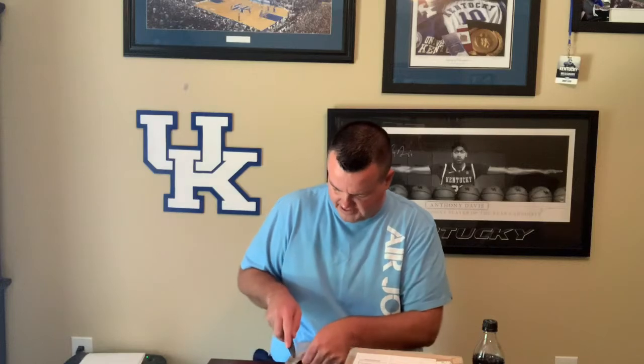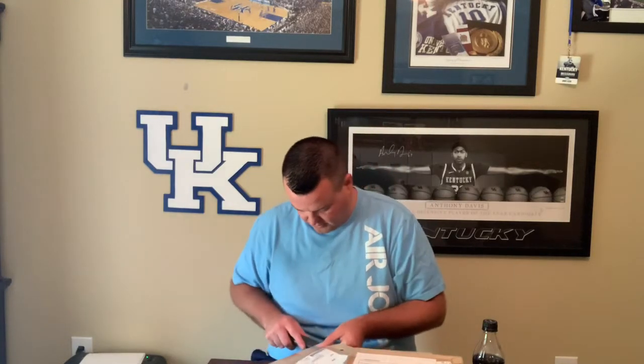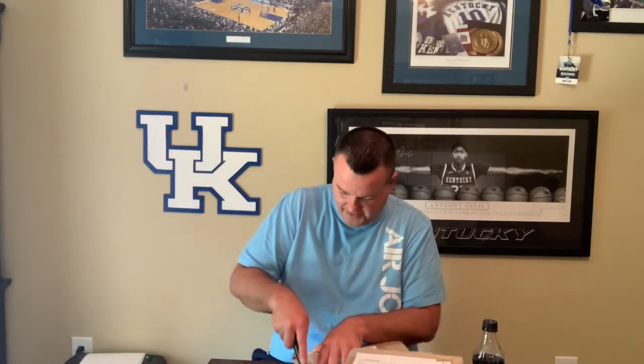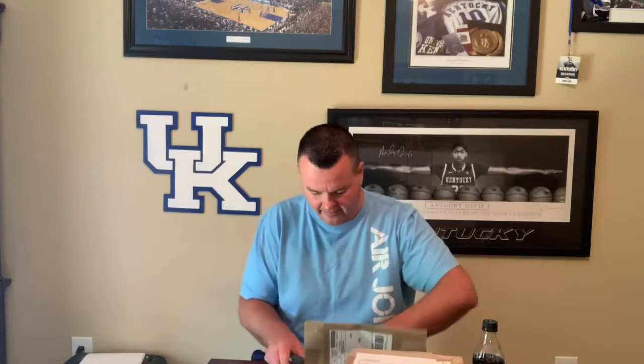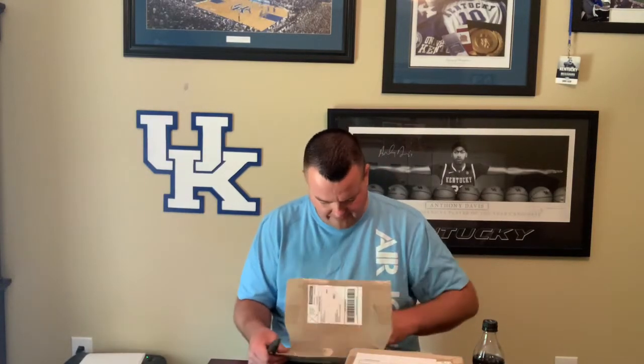All right, this thing's in here. Well, I will give them this. While it's hard to get into, it is absolutely well packed. So while it may be a little hard to get into, I can live with that, as long as the book comes in good condition. And so far, all these books that I've pulled out have come in excellent condition.